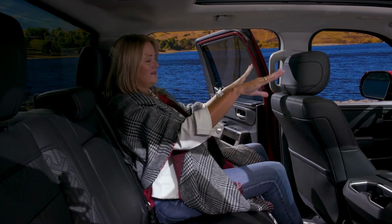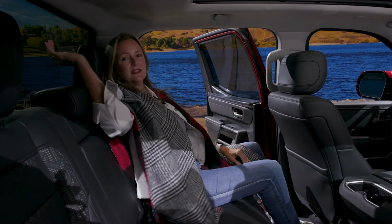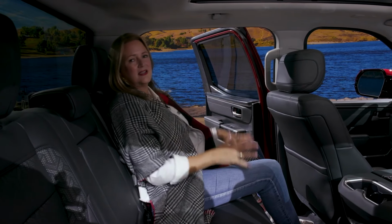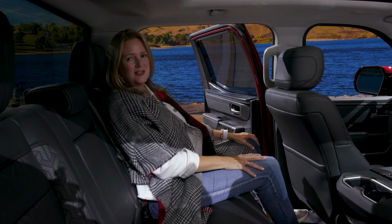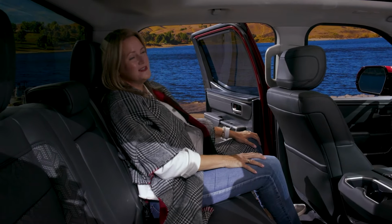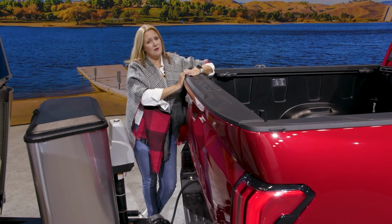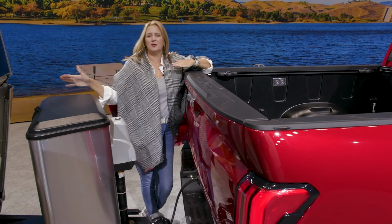I can see out the front window, I can see out the panoramic sunroof, and then with this window open, it almost has like a convertible type feel. If you have all the windows open, it feels really fresh and open in the cabin of the 2022 Toyota Tundra. So the real story though, of course, is towing and payload, what you can get in the back and what you can pull behind you.